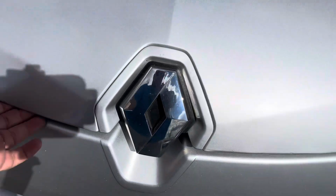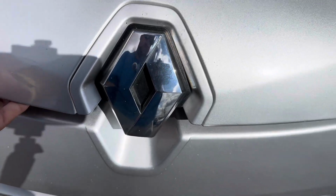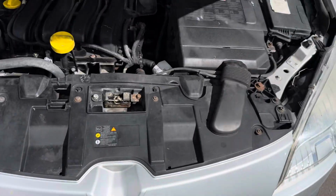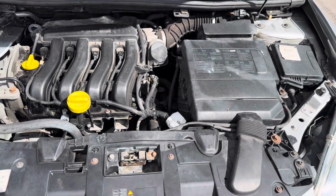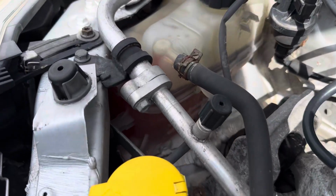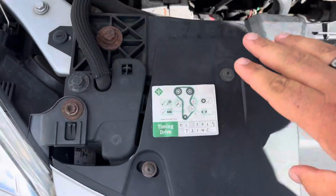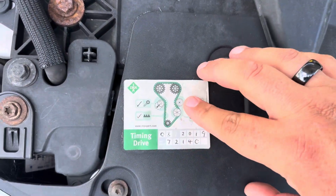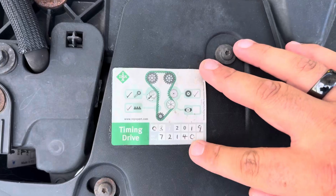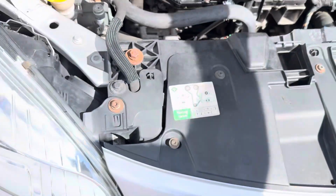Right, so there's a lever just to the left of the Renault logo, and that's the 1.6 petrol engine. That's your coolant, nice and pink. You probably see it. I love these stickers. These are my favorite stickers on cars. So that's the timing belt, done in 2019 at 72,000 miles as well.